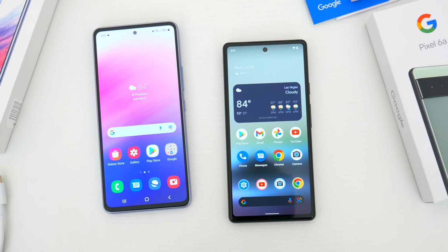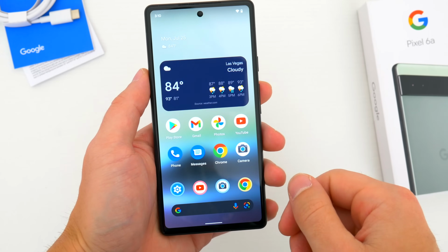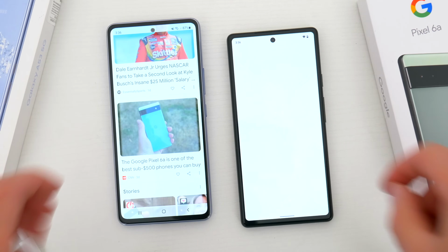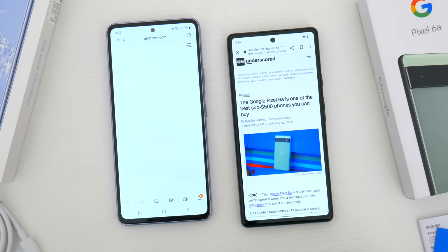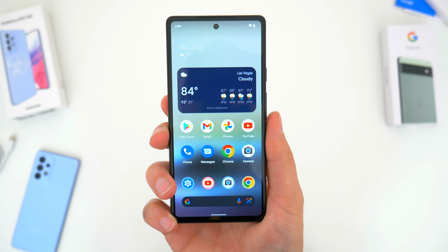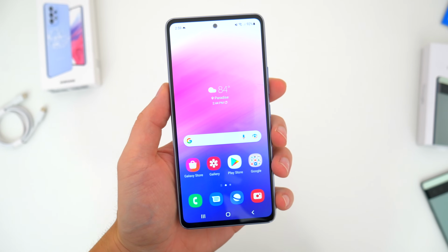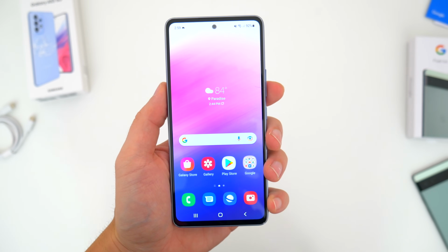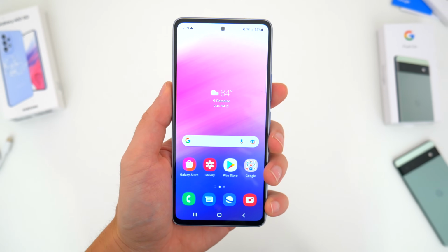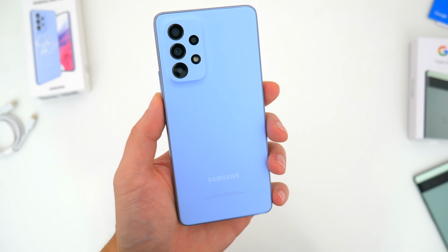As far as the internal specs and performance, I think this is pretty clear. The Pixel 6a is powered by a flagship processor, while the A53 has a mid-tier chipset inside. And the speed and performance tests definitely indicate that. The Pixel 6a received Google's own Tensor chipset, seemingly the same one from last year's Pixel 6 Pro, along with 6 gigs of RAM and 128 gigs of storage. The A53 is powered by a still very good Exynos 1280, Samsung's own relatively new processor, but again, a lesser tier spec, and the option of either 4, 6, or 8 gigs of RAM, and 128 or 256 gigs of storage.